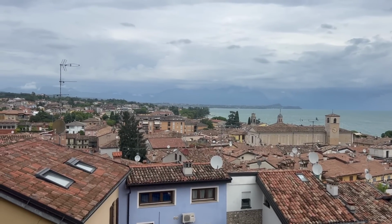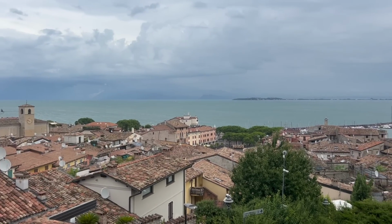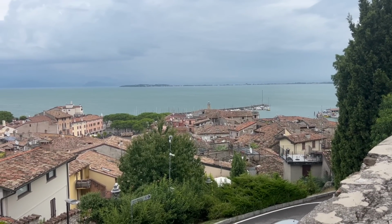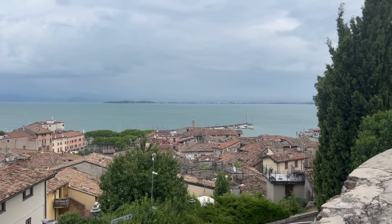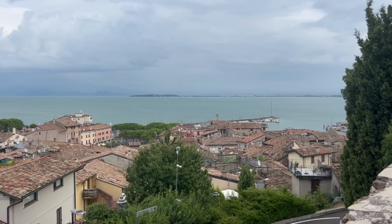Look at that photo view. Just never tire of that. All the rooftops, and obviously the main man, the lake. Absolutely beautiful. I never get tired of a water view, whether it be a sea or a lake. Absolutely stunning, even on a cloudy day.